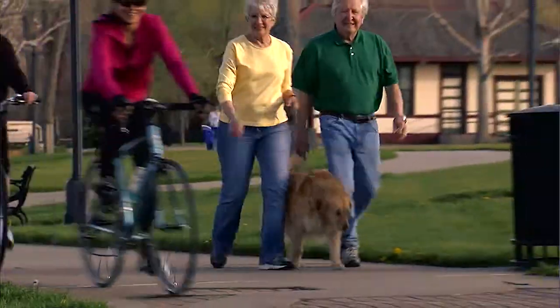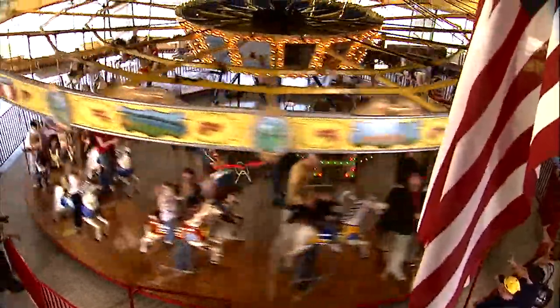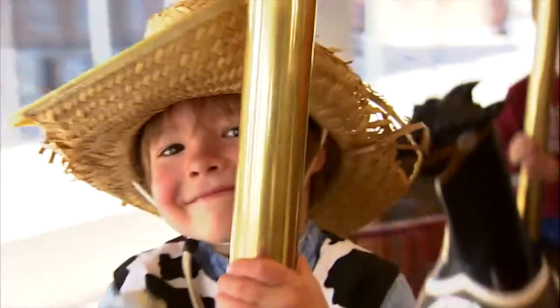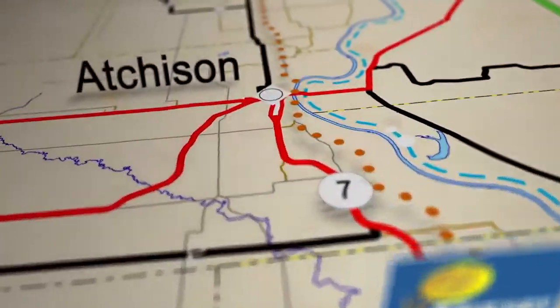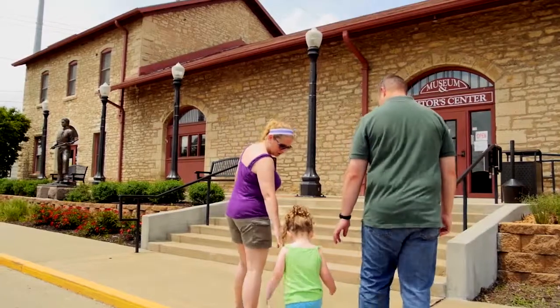Stroll down Leavenworth Landing Park and take a ride on the C.W. Parker Carousel. The animals are hand-carved, and each is one of a kind. Next stop is Atchison. Stop by the Visitor Center and Museum in the historic Santa Fe Train Depot.